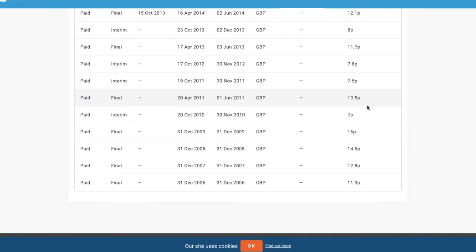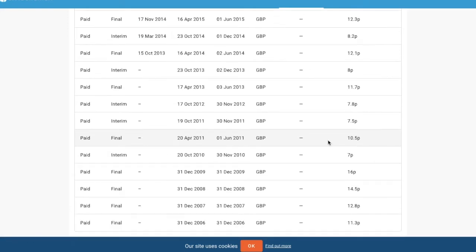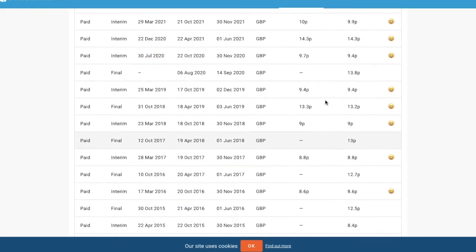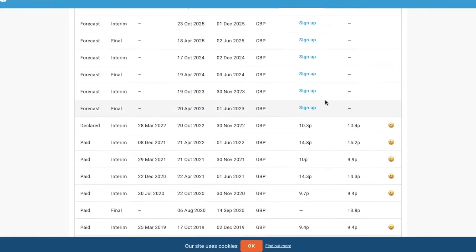Going back through the dividend history, this goes back to 2006, and it appears that for a space of 3 years they paid a dividend once per year, and it went up slightly every time, and then they moved into paying twice per year. The first year that they paid a dividend 2 times was 2011, and that was for 7.5 pence and 10.5 pence per share. And here we can see 8 and 11 in 2013. 2014 was 8 pence and 12 pence, and it is slowly growing bit by bit. Not too much, but not too little. It's what you like to see out of a dividend stock.